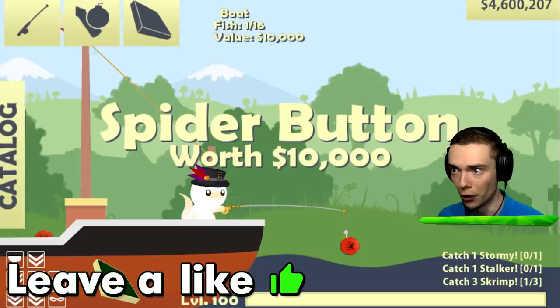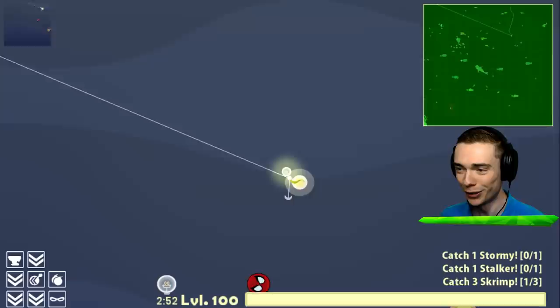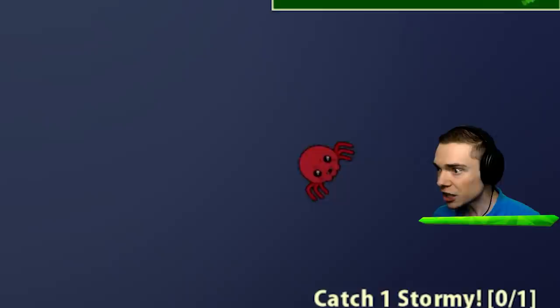Now we're gonna put a light on this thing and we're gonna yeet it as far away as possible. Let's see what we can get with this thing. Oh, I don't want a mustard fish though. Look at that. What is that though? No, I don't want this one. I want the spider one. There's a spider there too.